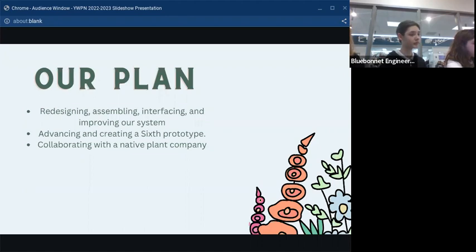We also plan on possibly collaborating with a native plant company to make it easier for people to follow our seed farming practices and introduce native cover crops and trees into their farm, and to make it easier for people to find and purchase native plants and apply the sustainable farming practices we are teaching them about through the app.